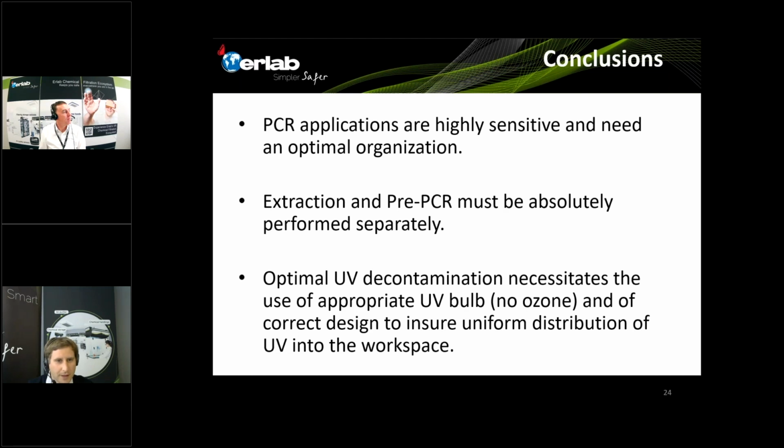Question from Biranda Mila: which is better to use, BSC or Captair Bio? There is nothing better than the other one, so it depends on the situation. First, if the sample is pathogenic, I highly recommend having both: the BSC for the extraction, where the pathogenic cells are, and the pre-PCR workstation, the Bio, for the pre-PCR.